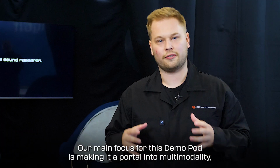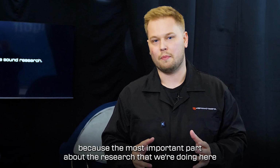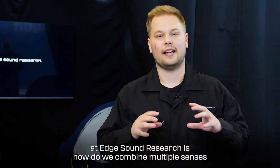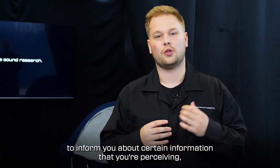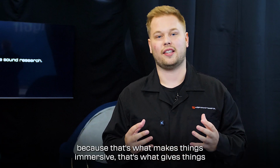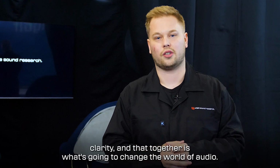Our main focus for this demo pod is making it a portal into multimodality, because the most important part about the research that we're doing here at Edge Sound Research is how do we combine multiple senses to inform you about certain information that you're perceiving. Because that's what makes things immersive, that's what gives things clarity, and that together is what's going to change the world of audio.